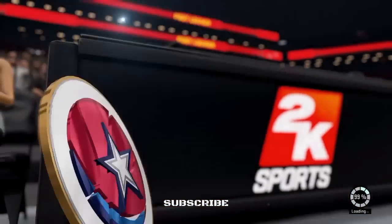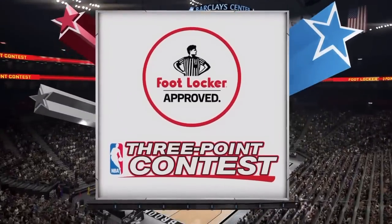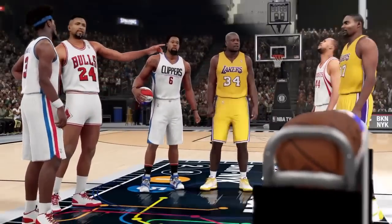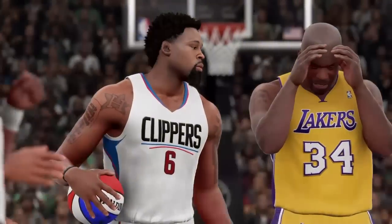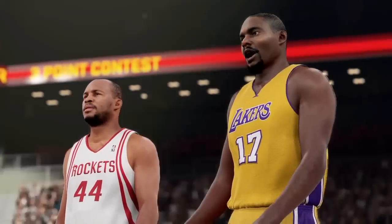There is nothing like it anywhere, and I mean anywhere else in the world. All-star festivities at its finest. Hi, everyone. Kevin Harlan here with my partners Clark Kellogg and Steve Kerr. And now it's time for the Foot Locker three-point contest. The long-range assassins of the NBA have come together to show off their skills from beyond the arc.